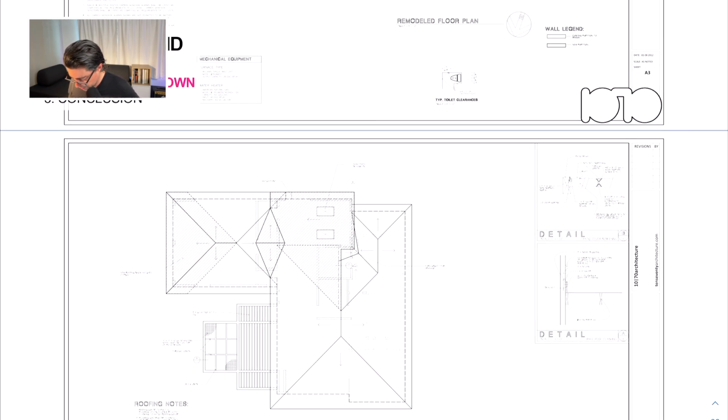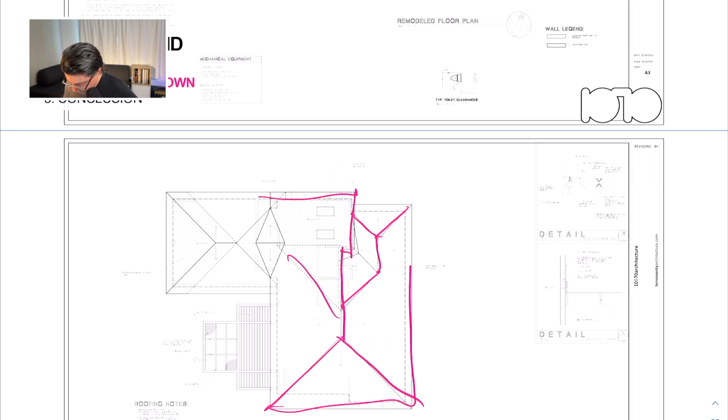Oh, here's the roof plan right here. It was actually a hip roof. I forgot about that. So hip roof, little hip here. This just became a shed roof. And then we built in another hip roof over here with a little cricket.